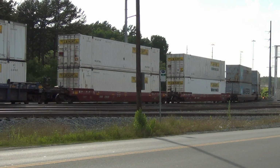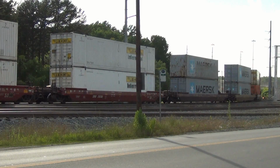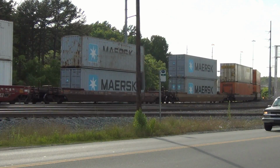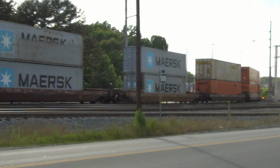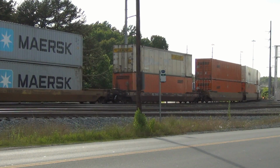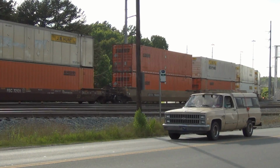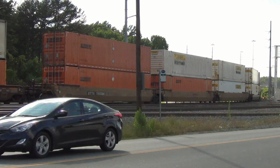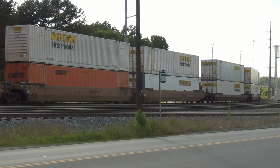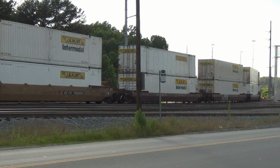Oh, come on. Please stay back there. You guys can't see it, but we just had a tractor trailer pull off on the other side of the road. Looks like he's gonna be coming up here. Okay, he's stopping in the gravel. I thought for sure he was gonna block my view. I'm looking through the cracks in the car, and this train is just still coming. He's still coming out of the yard.